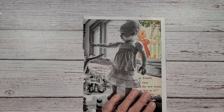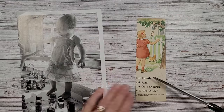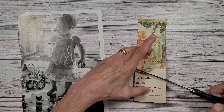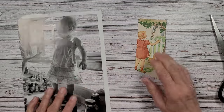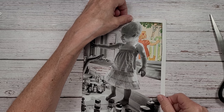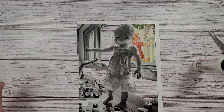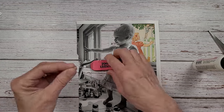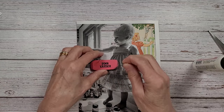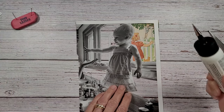They're looking at the house next door that is being painted. So she's looking at the man, the painter on the ladder. And I'm going to take my own advice, because I lose these pins. I'm going to put that right there in that pink eraser so I know where that pin is.